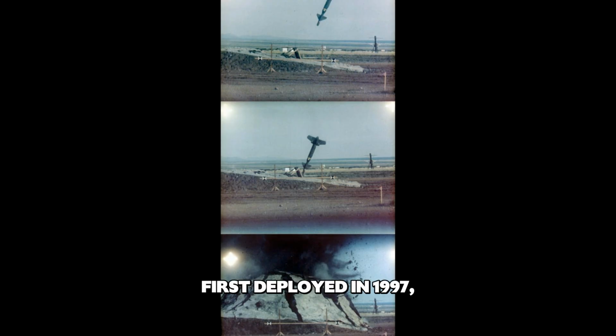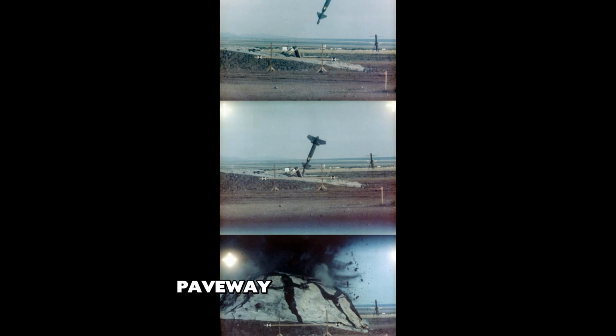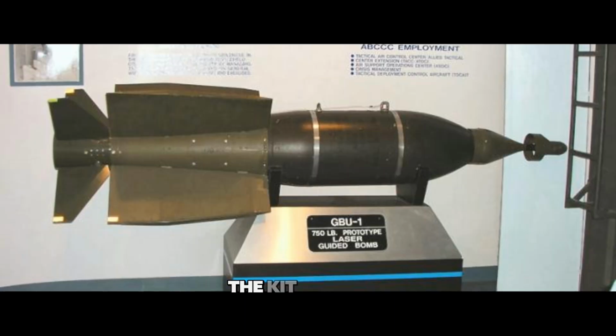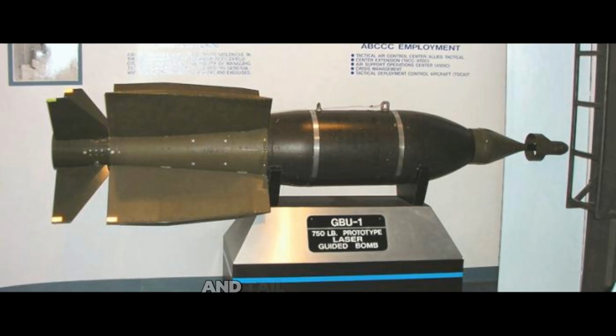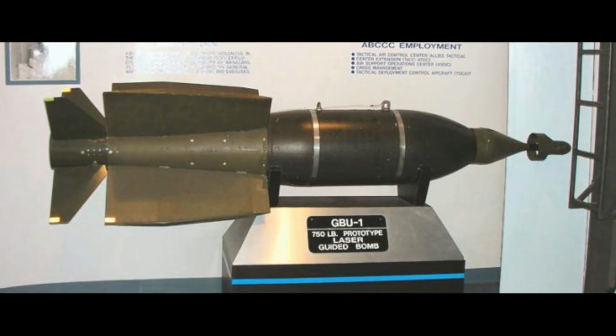First deployed in 1997, JDAM bolted a $25,000 guidance kit onto standard Mark 82, 83, or 84 bombs, identical to what Word had done with Paveway 30 years earlier. The kit included a GPS receiver, inertial navigation system, and tail fin assembly with actuators. Release the bomb, and it flew itself to programmed coordinates with 40-foot accuracy.